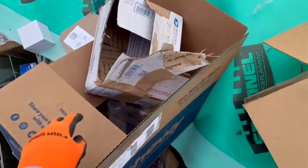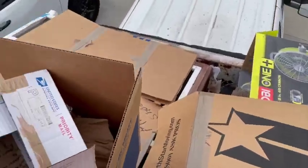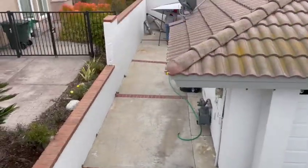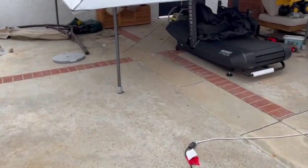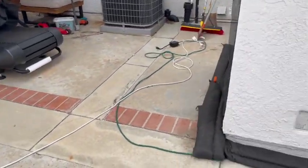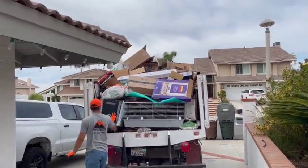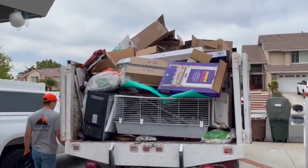Boom. I'm up here on top of the truck, trying to make all this fit. This is the life of junk removal. All right, all cleaned up, all the cardboard gone. You wanted to keep all the other stuff there. We mainly just took cardboard, threw it all in the truck. Pretty much maxed out to the brim. We're gonna head to the landfill.